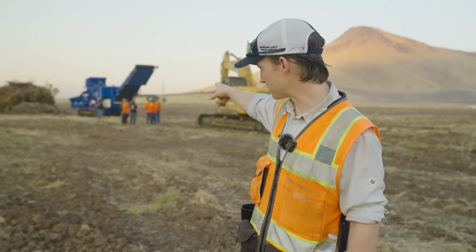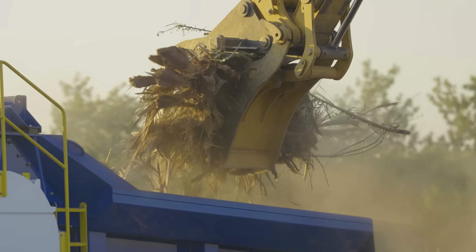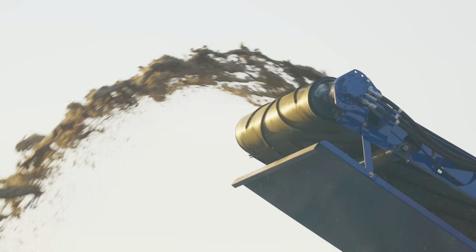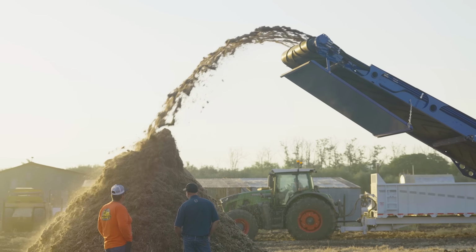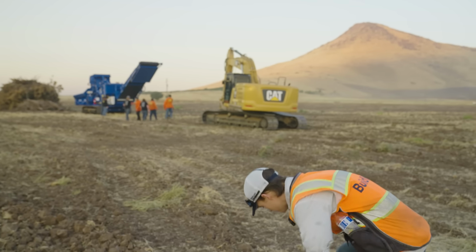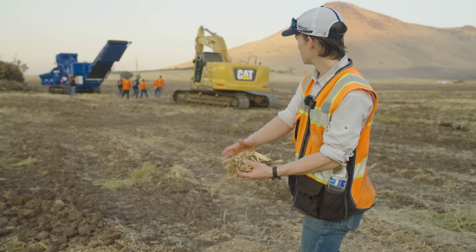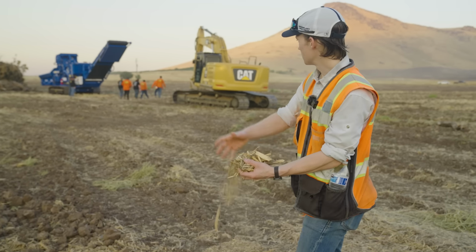And so what farmers have to do to clear their crops is use and hire companies like McCahill that use these massive grinders, throw all of the trees into that grinder, turn it into chips, and then mix the chips into the soil. So this tractor here is carrying a spreader box.